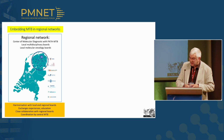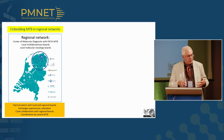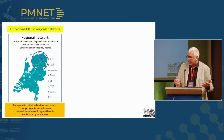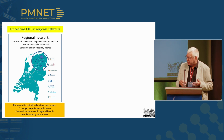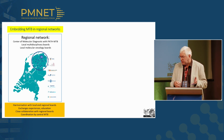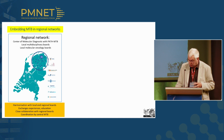Looking to our region, we have 16 hospitals, and it's quite important to have a good interaction between the doctors. I can't say it works, but we have to work on this, because the harmonization of the information that we're getting and that we need is very difficult. The field is moving so quickly. So harmonization between all the hospitals and the central molecular tumor board is very important.